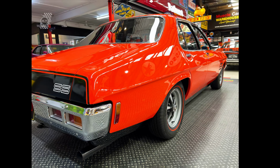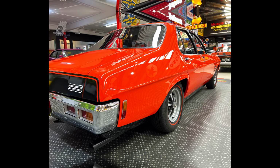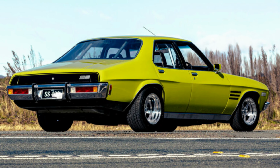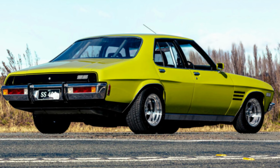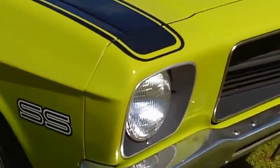And now, it's a ghost, a legend, a car that, for those lucky enough to own one, is a hidden gem worth a fortune. And that, my friends, is why the Holden HQSS is the most forgotten, yet incredibly significant muscle car Holden ever built. A car that deserved more respect, more recognition, and a better fate.